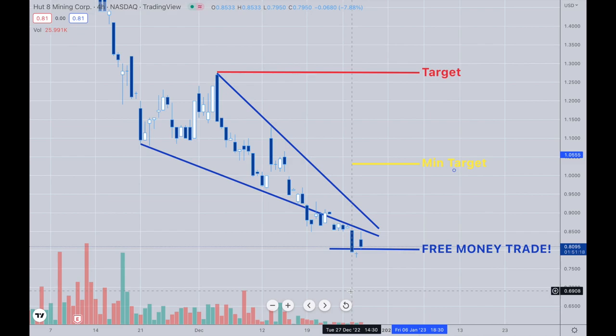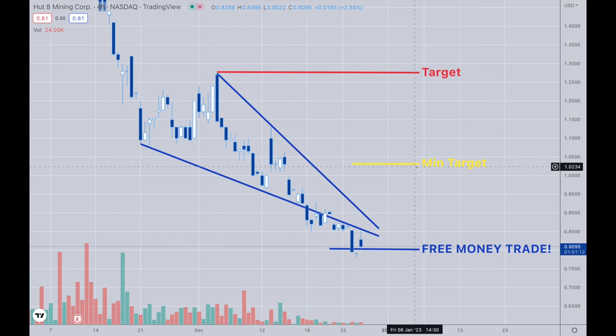There are plenty of shorts in this, and they're going to have to cover, and they're going to get the clue pretty soon. They're going to get the call to do this shortly, is my belief. So minimum target is all the way up to a 103. The bigger target is up here around the 127 cent range. And there you go.